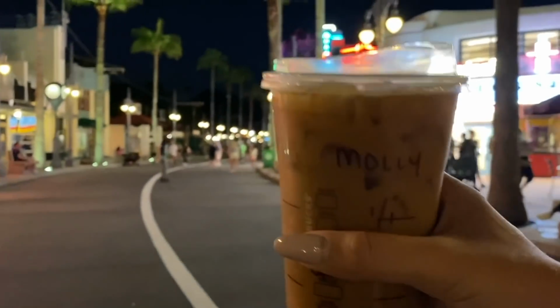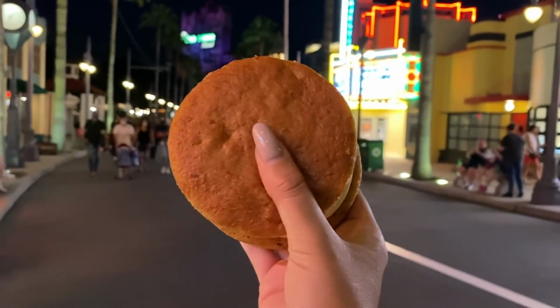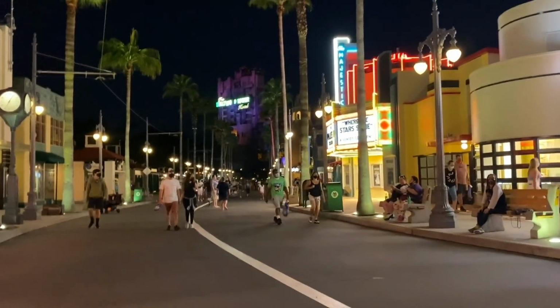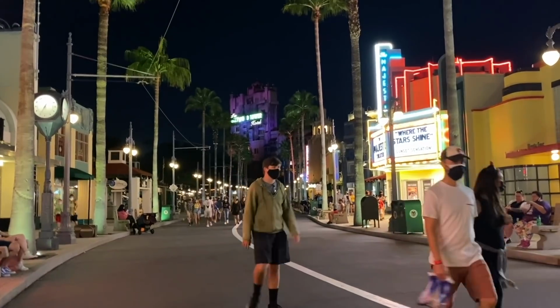Let's just go look at the tower all lit up. I love it. And I can't wait for the 50th anniversary. They announced recently that they're gonna do nighttime things for all of the icons. So they're gonna have like projections on the castle and Spaceship Earth and the Tree of Life and the Tower of Terror to celebrate the 50th anniversary this fall. And I can't wait. But here's my coffee.